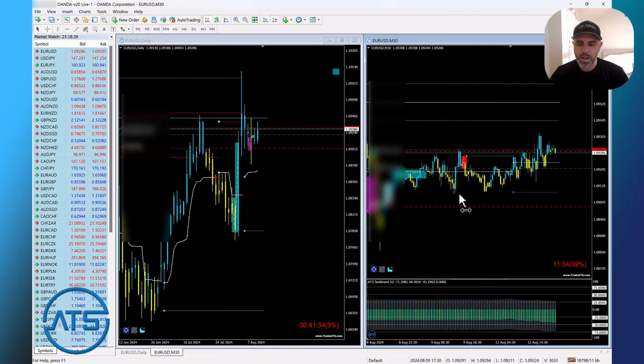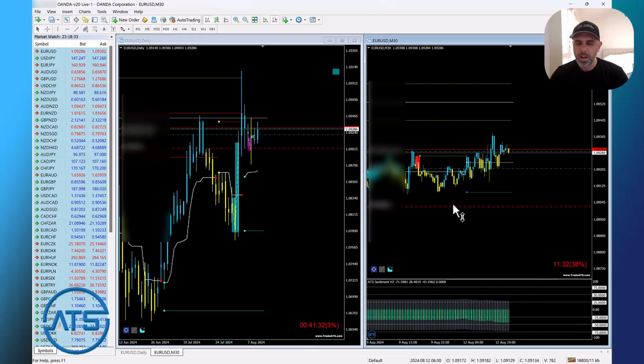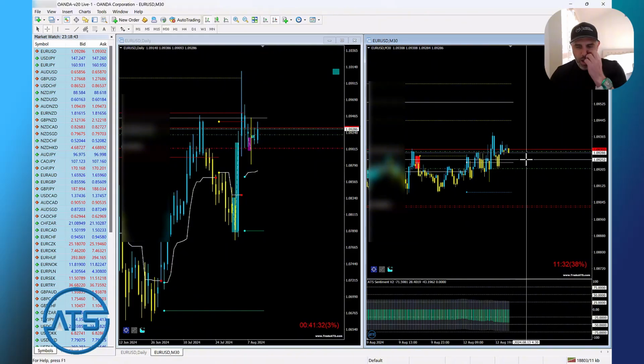So that all being said, where I have my stops right now for the moment is they're actually just below this minor framework box that's right here. I have them right there, because I think there's a possibility that the banks could drive price down to liquidity right here and then go back up from there. That's kind of a worst case scenario.